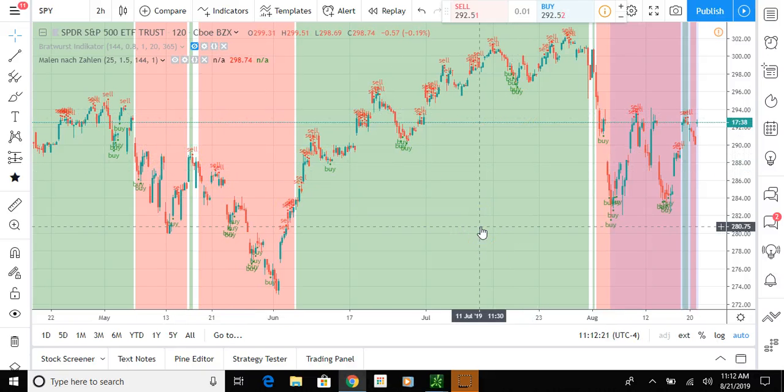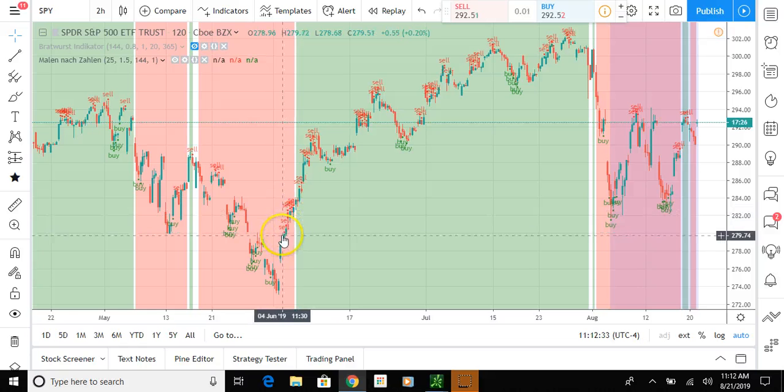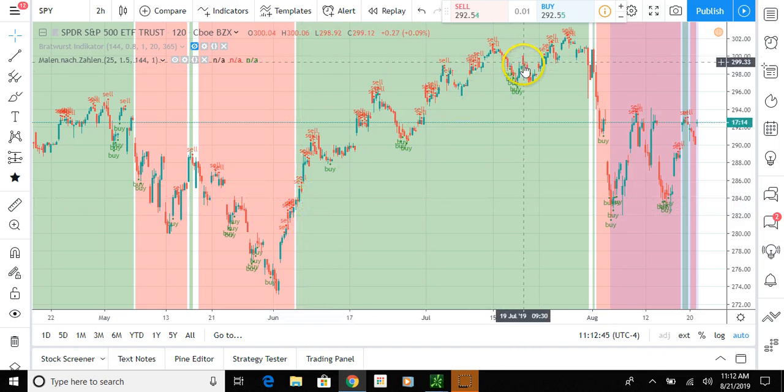But if I get a sell signal, for example, in a red zone, and that sell signal is not working, that tells me something might be about to change. That happened, for example, here. We are still in the red zone, but I get a sell signal here, and it's not working. So that is the first warning sign. And then most likely we will switch color, and all of a sudden there is a melt up.